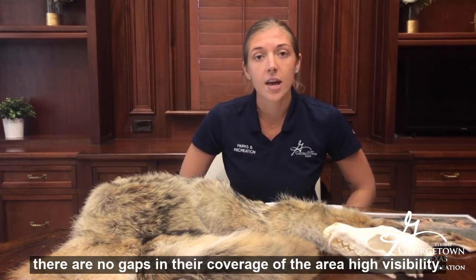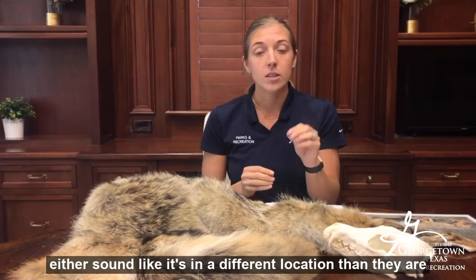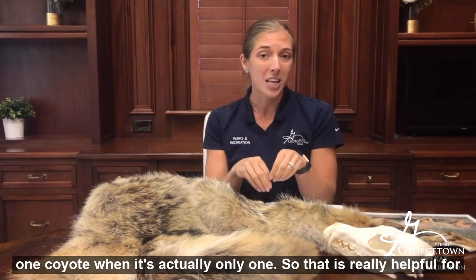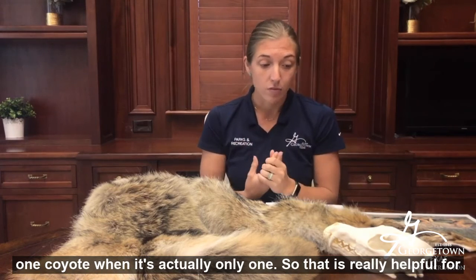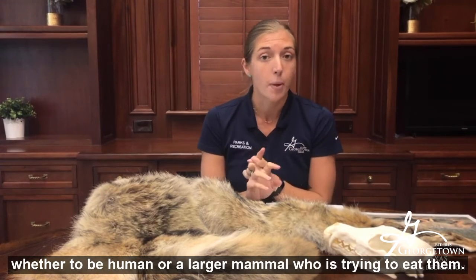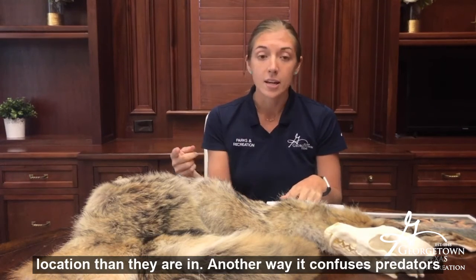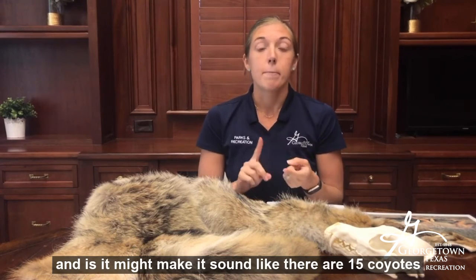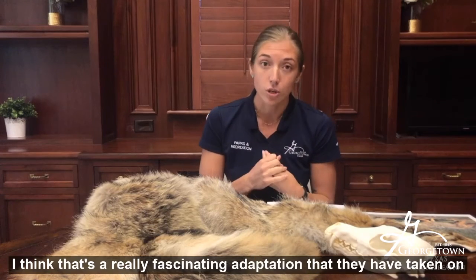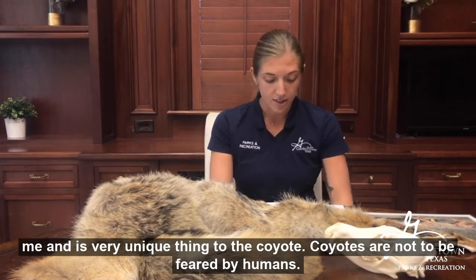Another vocal adaptation that they have is the ability to do what's called bow guesting. That is basically projecting their voice to either sound like it's in a different location than they are physically in, or projecting their voice to sound like it's more than one coyote when it's actually only one. So that is really helpful for them in scaring off or confusing predators that are coming after them, whether that be a human or a larger mammal who's trying to eat them, because it'll make them think that the coyote's in a different location than they're actually in. The other way that confuses predators is it might make it sound like there are 15 coyotes all together in a big group, when in reality there might only be one or two. So I think that's a really fascinating adaptation that they have taken on, and a very unique thing to the coyote.